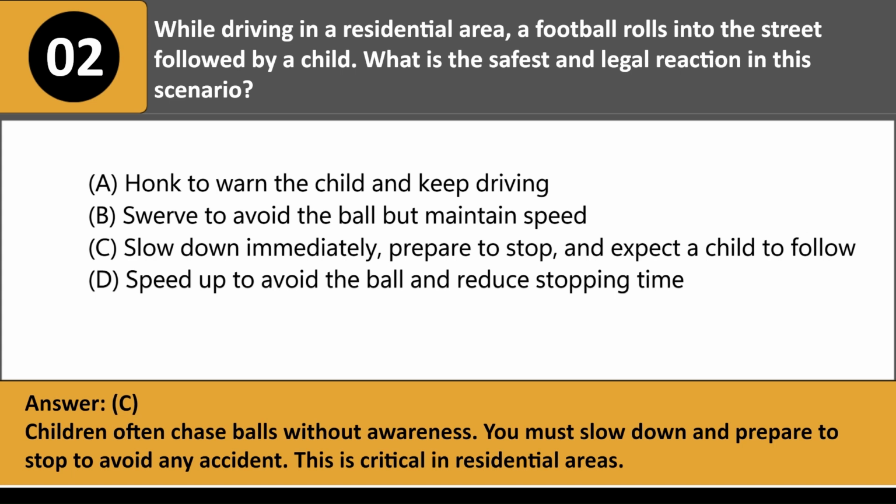Answer C. Children often chase balls without awareness. You must slow down and prepare to stop to avoid any accident. This is critical in residential areas.